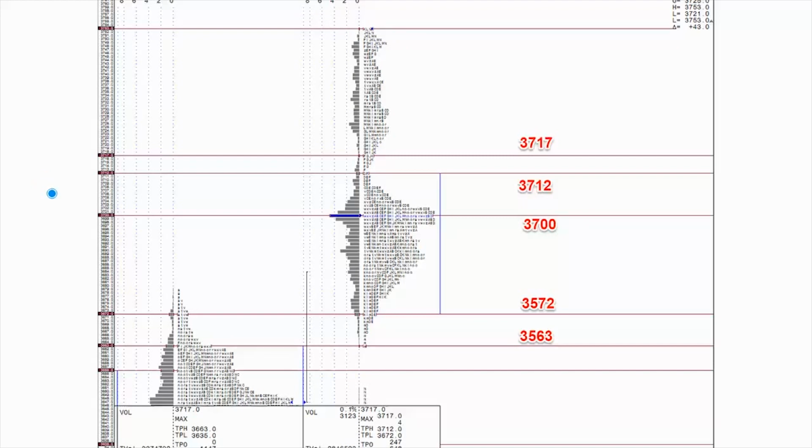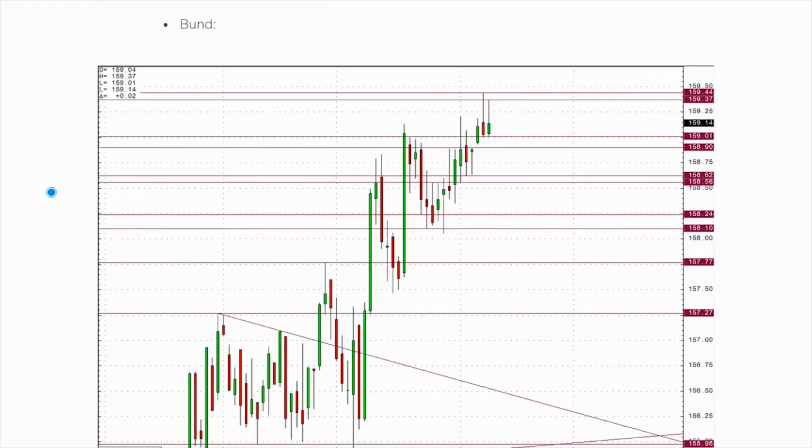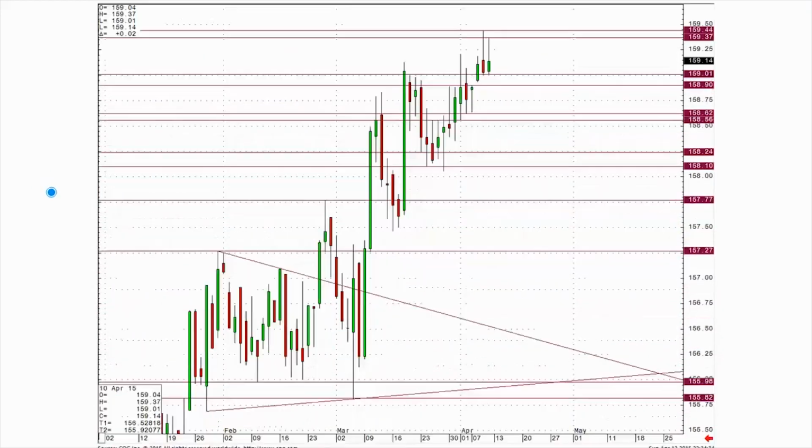Moving on to the Bund, it also has a pretty interesting chart structure, and it's actually quite nice the way it fits in with the weekly value area profile. So if we take a look just at the daily charts, as it stands right now, we're still holding this gap between these 58.90s and the low of the day right in here.